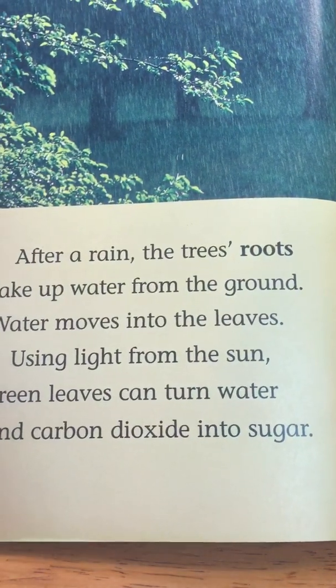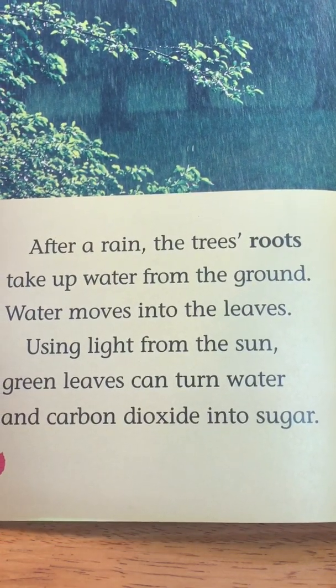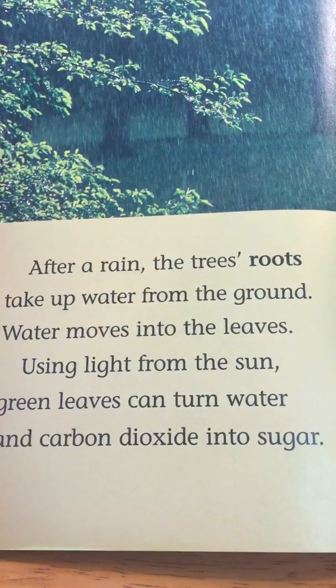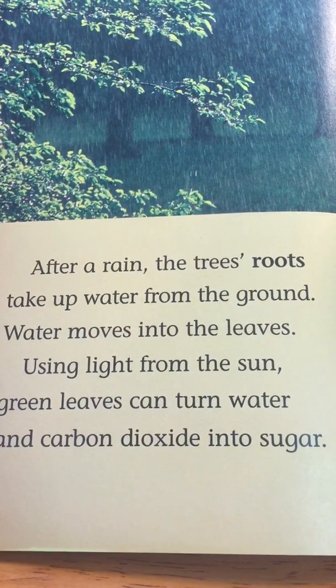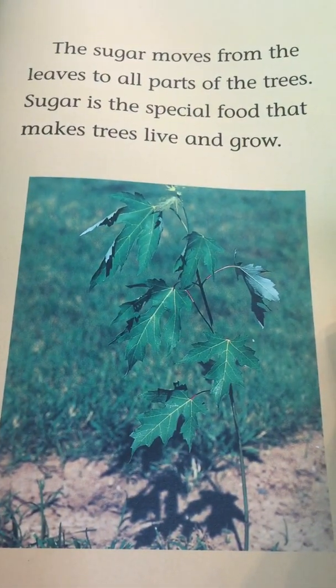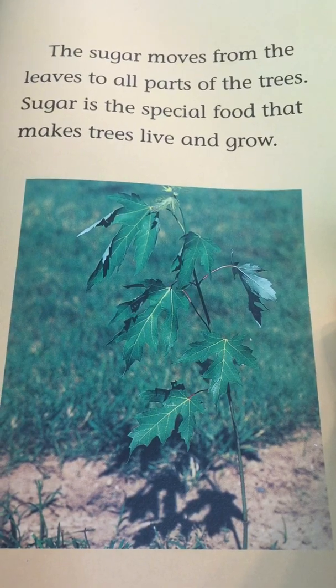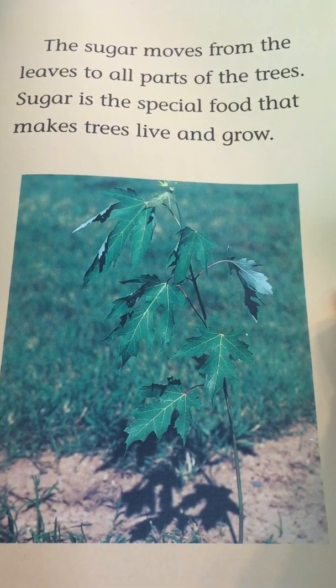After a rain, the tree's roots take up water from the ground. Water moves into the leaves. Using light from the sun, green leaves can turn water and carbon dioxide into sugar. The sugar moves from the leaves to all parts of the trees. Sugar is the special food that makes trees live and grow.